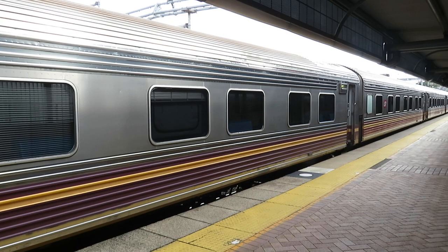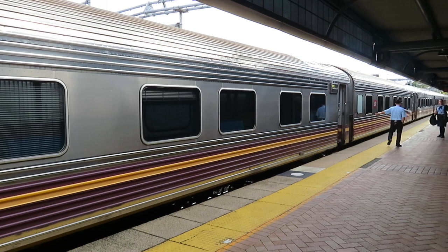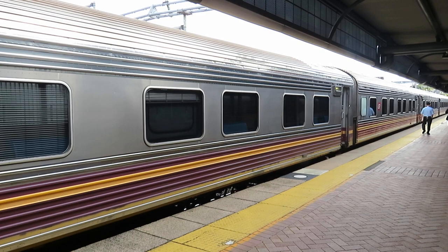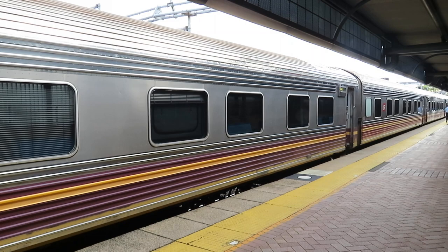Just a brief bit of commentary here, the second dining car on the train is, I guess, a permanent feature because it's going to serve the two, and it's only two, by the way, sitting cars on the rear of the train. Actually, it might only be one. Is it one or two sitting cars at the rear of the train? Anyway, it's very, very interesting. And obviously we'll read about that later.